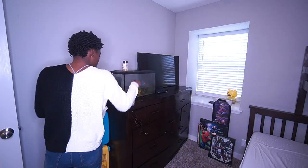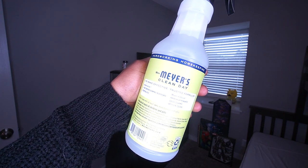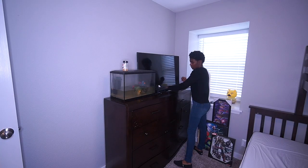Here on the boys' dresser, I'm just going to wipe it down. I'm using my Mrs. Meyer's multi-surface cleaner in the scent Lemon Verbena. I absolutely love this. It smells so good.